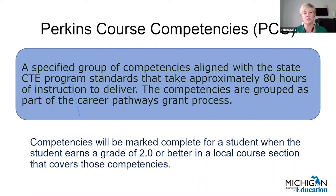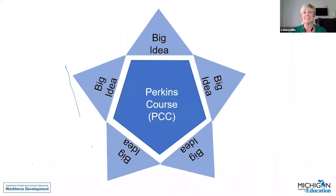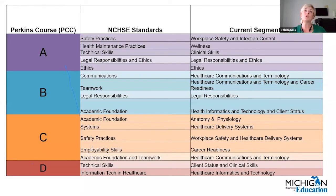Now for you, when you see these PCCs, please don't think that that's 80 hours, that's all I can do. You are going to be able to make this flexible to work within your structure. So again, they took those big ideas of those competencies that were the same, put them together and created a PCC. So here's what yours look like.